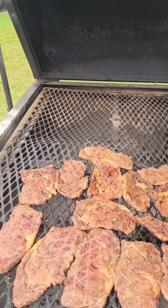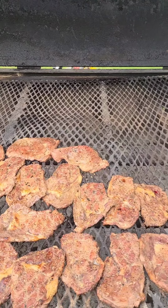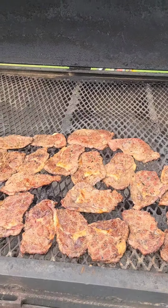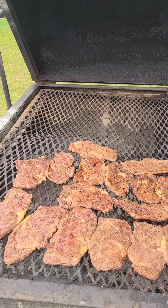I got some ribeye steaks on today. So my menu today up here at the plant I'm going to, we're doing fish, shrimp, burgers, ribeye steaks, baked beans, coleslaw, fries, and okra.